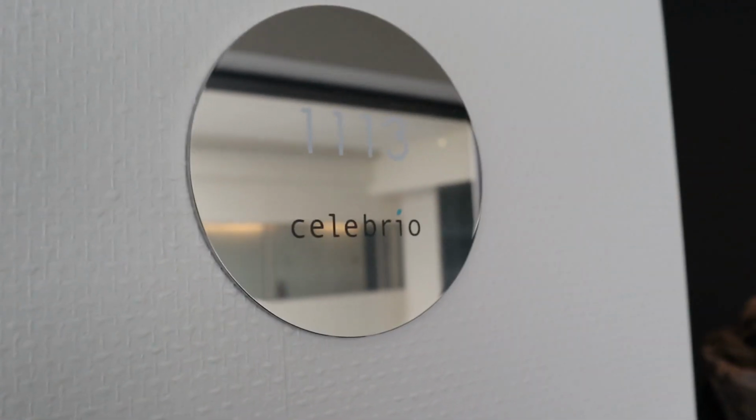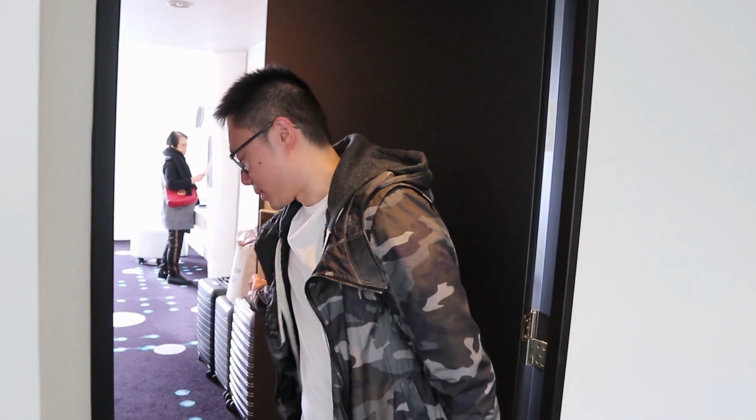Hi everyone, this is Bernard and this is Exploreaswego. This is room 1113. It's the Celebrio twin room. And we got upgraded into a larger room with 3 beds. So come on in.